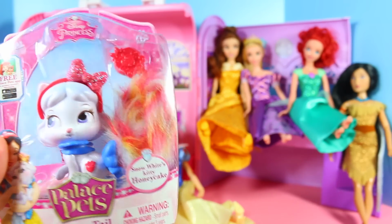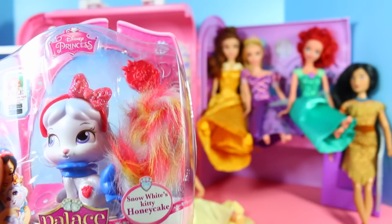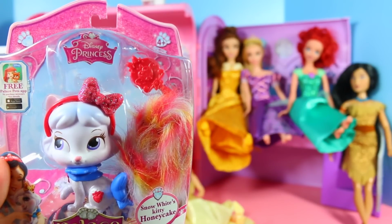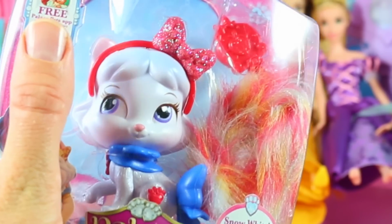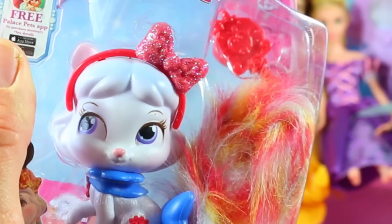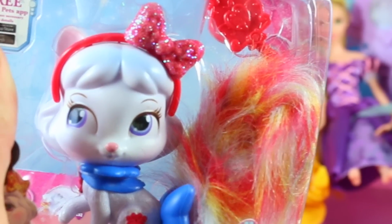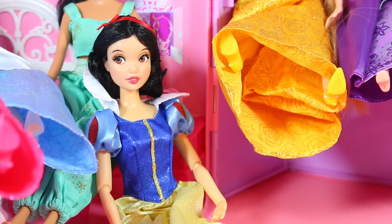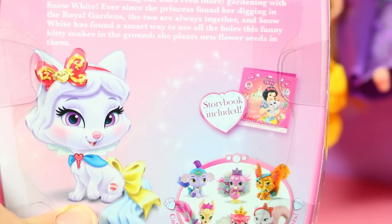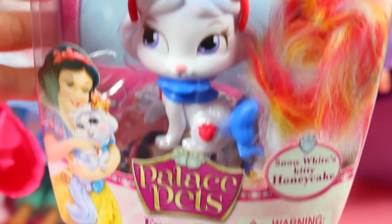We're going to unbox 10 palace pets, and I want you guys to guess which palace pet goes with which princess. So here's the first one. And it is called Honey Cake. Whose cute, adorable little kitty do you think this is? Well, if you guess Snow White, you're right. Each of these palace pets includes a storybook, a cute little brush, their outfit they're already wearing with cute accessories.